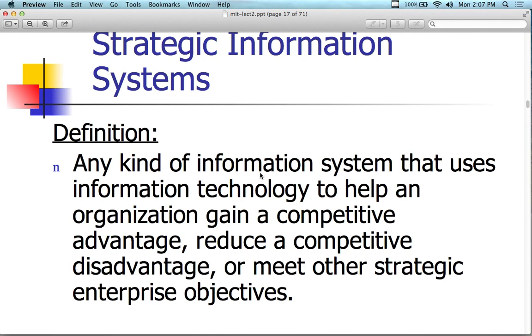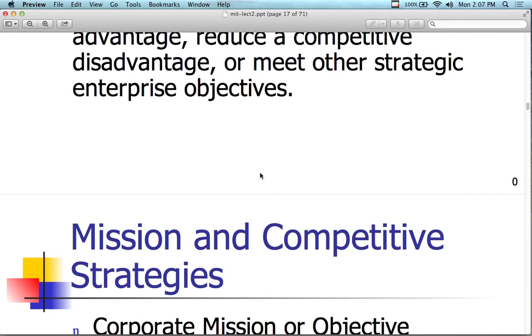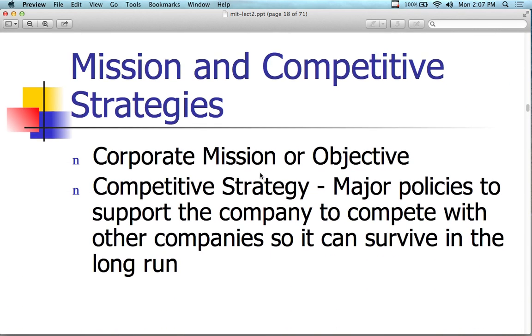But all of them have pretty much the same goal as any other company out there: make money, reduce costs, conquer the world, world peace, or whatever. I don't know what the other goals are, but generally they're not to fail, hopefully. Although there are some businesses that are in business to fail, but we'll save that for a different lecture entirely. So the mission and the competitive strategies are what we're looking at.